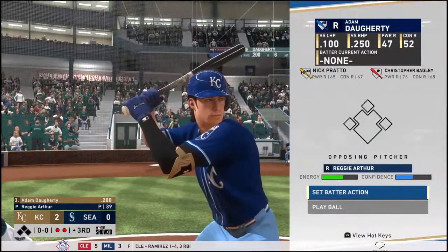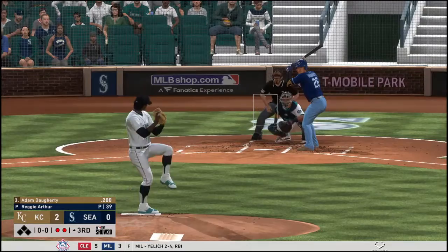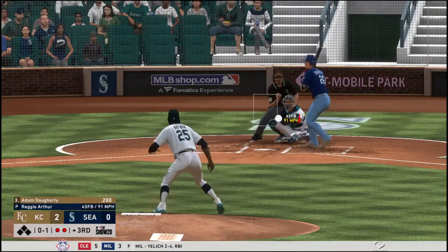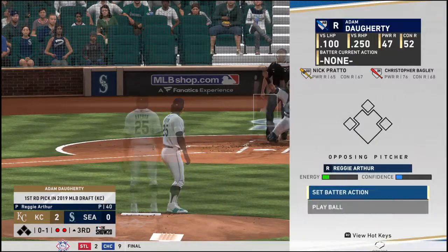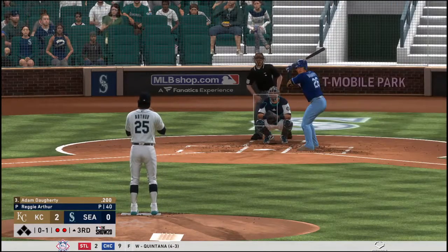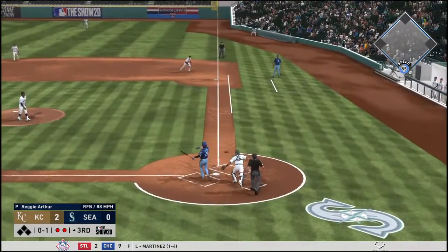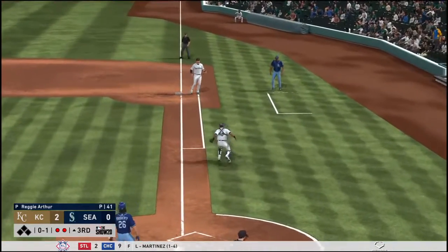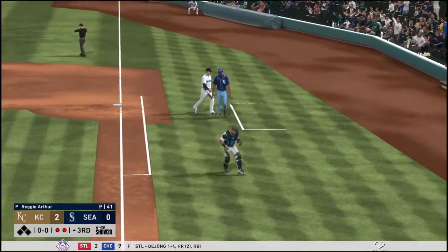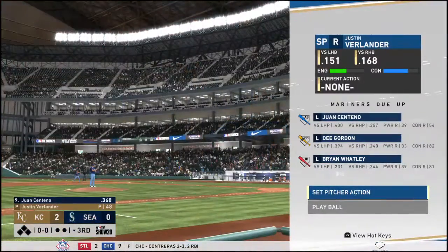Adam Doherty earned himself an RBI with a sac fly his last time at the plate. And looks like he got the call there on the pitch inside. It's 0-1. Popped up. And he'll reach over his head to make the play. And a spark of 1 run on 1 hit, no errors, and no one left.